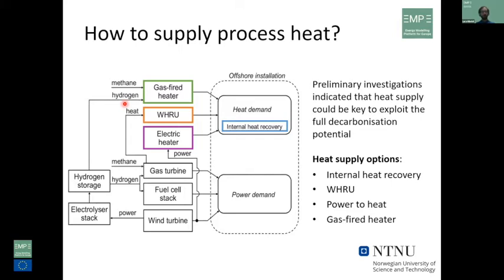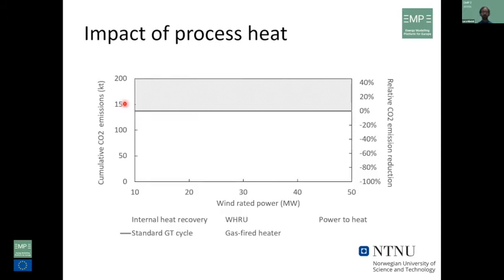We ran simulations for all these cases, and in this figure, I will show the results that we obtained. The gray area is the emission above the emission that we would obtain with a standard gas turbine simple cycle. So we don't want to be in this area. And again, we have been testing these for different sizes of the wind farm integrated to the system.